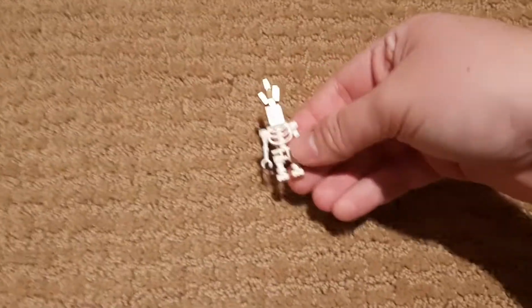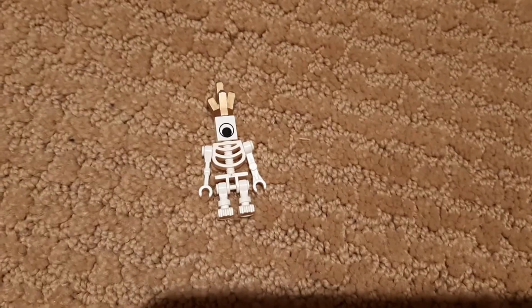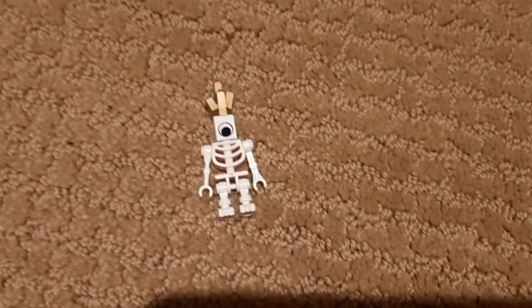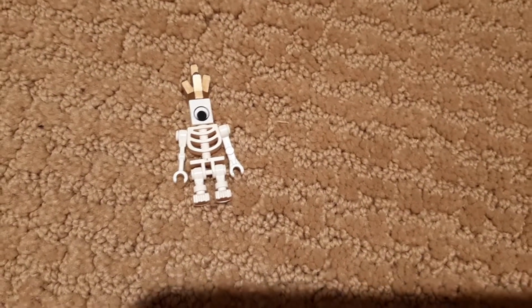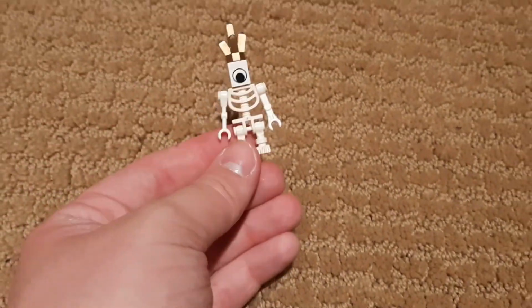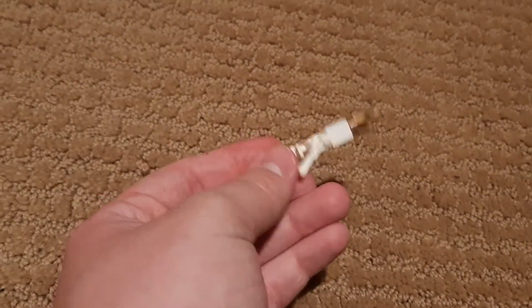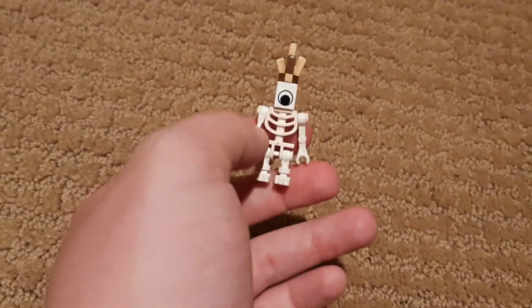Another thing, I was really into Lego. So I custom made my own character with extra parts. I had an extra skeleton body, I don't even know where I got the eye from, and a crown. So this is King Eyeball Man. I still remember that name. So yeah, this is King Eyeball Man.